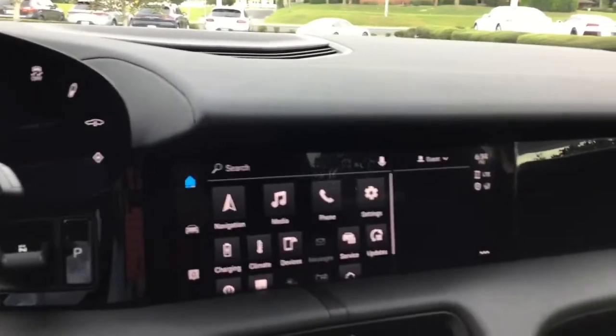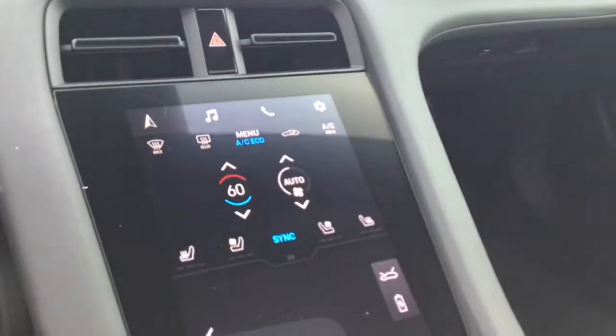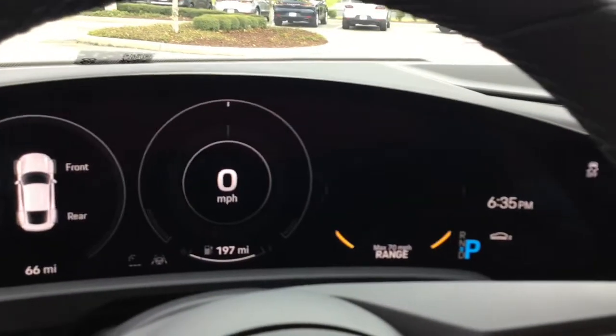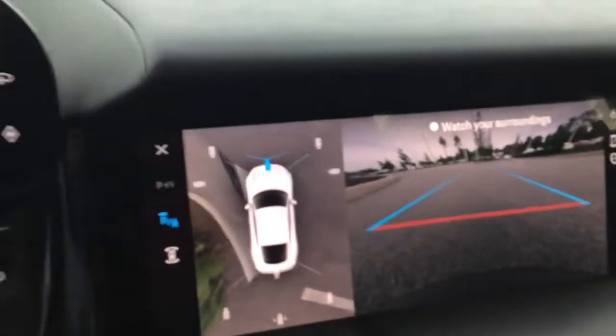Truly remarkable. Of course, we do have this digital little setting right over here, heated and ventilated seats. Of course, we do also have the heated steering wheel with a little button right over there, and you can see that. Very nice. We can also display our camera systems. You can see the surround view camera.